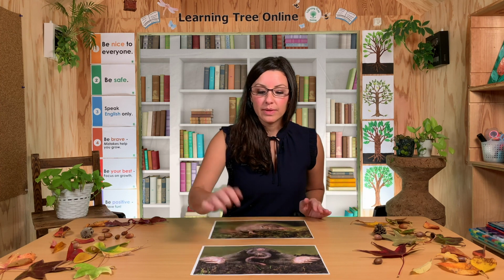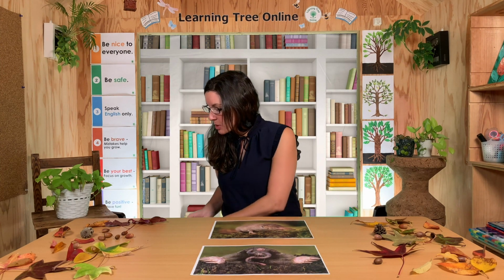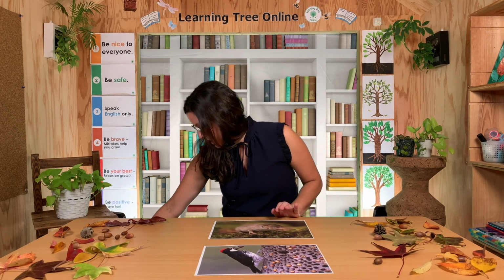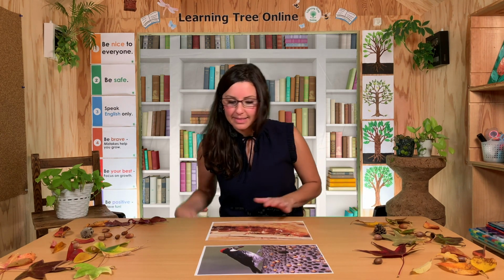So this is a mole and this is a shrew. They look different, but they eat the same thing. They both eat earthworms. Pretty cool, right? All right, let's learn about 2 more interesting animals. I have one here. Maybe you've seen that one before, but I don't know if you've seen these ones.